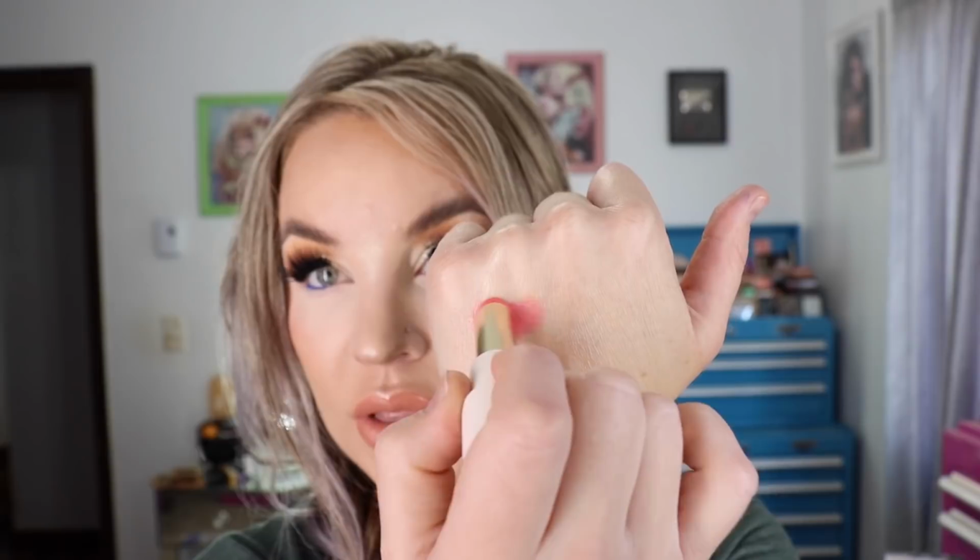Then I heard really good things about the Rare Beauty Tinted Lip Balm. So I got the With Gratitude Dewy Lip Balm in the shade Blessed. And this does feel super nice on the lips. And these have got a lot more color than I thought that they would have, because of course you can't swatch anything in the store. So I got this one in Blessed. And this has a lot of color, I feel like, for a balm.